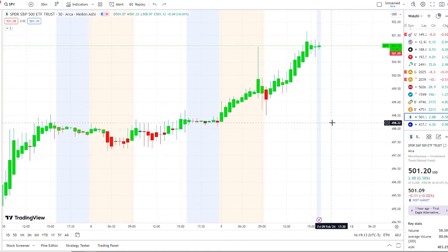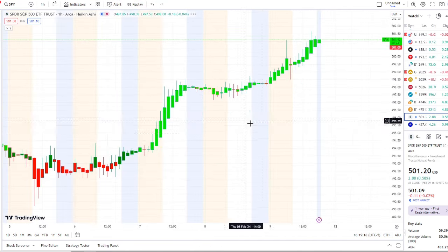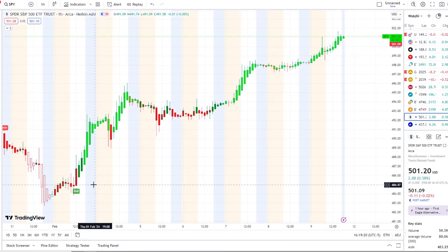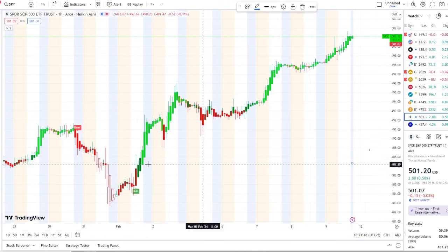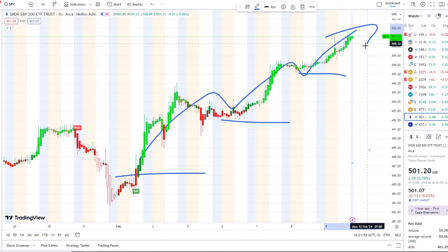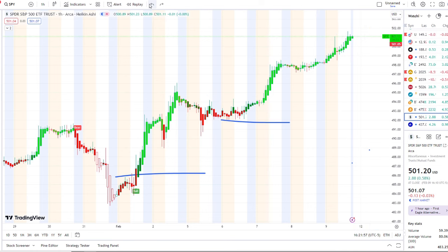So when we zoom out and look at this from the 1 hour, we could see here on the SPY full strength as well, with a bull indicator here since the 484, 485 area. And it has that continuation of a staircase effect here happening within the last several days and weeks. Definitely something to not ignore here in the bigger picture of the 1 hour.